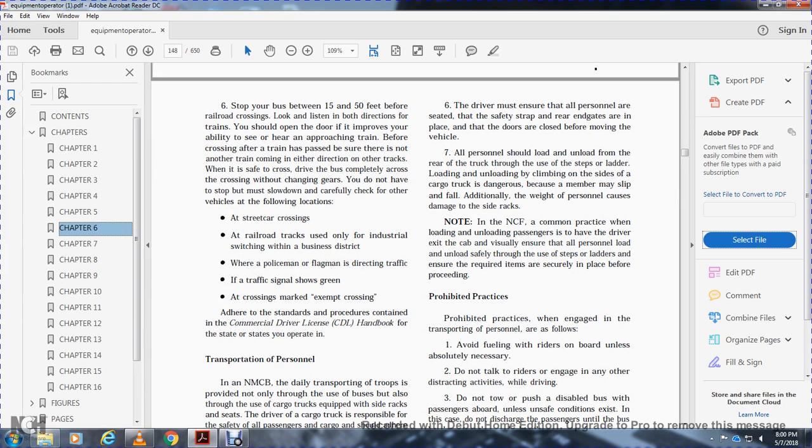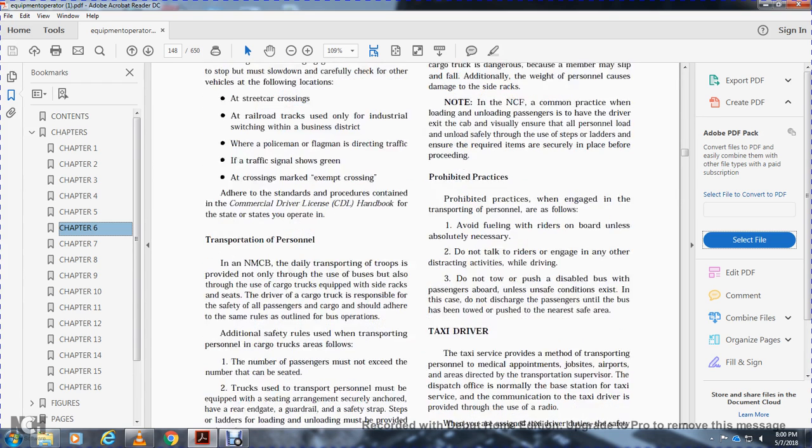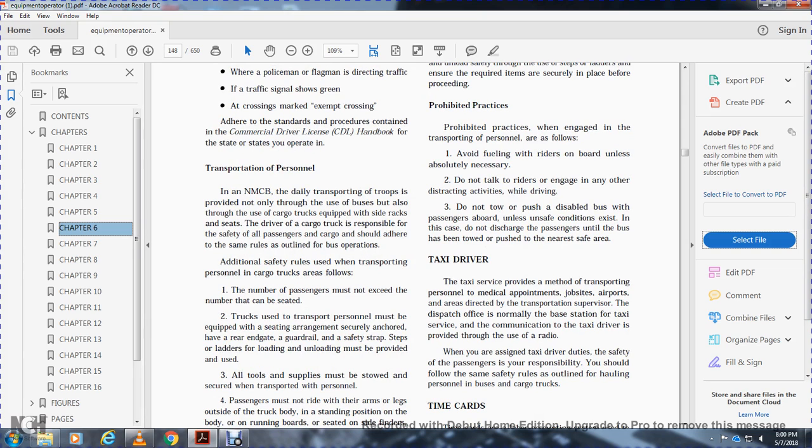See the Commercial Driver's License handbook with state and state for the state or states you operate in. Transportation of personnel: the daily transportation of the troops provided not only the use of the buses but also the use of the cargo truck. The driver of the cargo truck is responsible for the safety of all passengers. Cargo truck operators should adhere to the same rules outlined with the bus operation. Additional safety rules used in the transportation of personnel in cargo trucks.